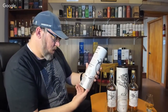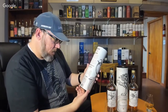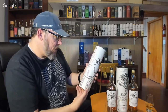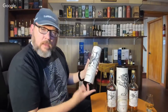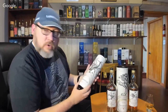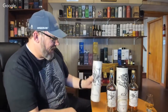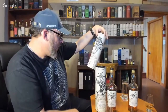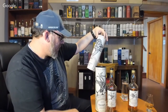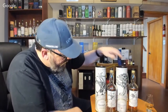With a house for every distillery and whatnot, it kind of makes it enticing to see what the show's about. Why would they pick Talisker for the Greyjoy house? It's "We do not sow," whatever that means. That's interesting. I might have to take a look. Maybe that's part of the whole deal. "Hear me roar" for the House of Lannister for the Lagavulin 9. It's got nice old school drawings and stuff.